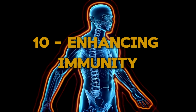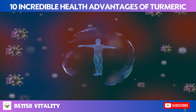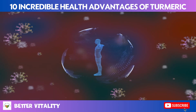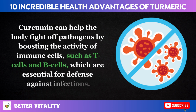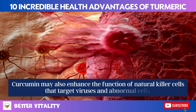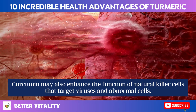Number 10. Enhancing immunity. Thanks to its anti-inflammatory and antioxidant benefits, turmeric may also bolster the immune system. Curcumin can help the body fight off pathogens by boosting the activity of immune cells such as T cells and B cells, which are essential for defense against infections. Curcumin may also enhance the function of natural killer cells that target viruses and abnormal cells.